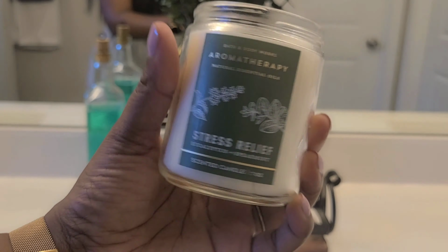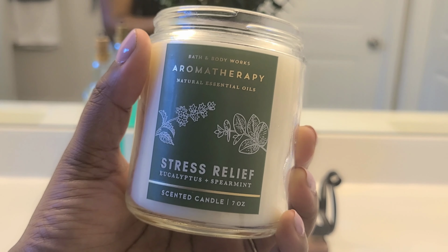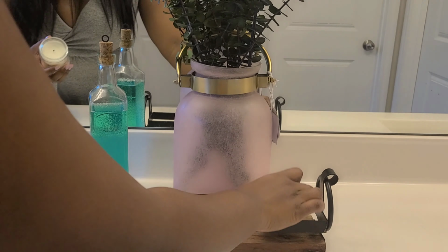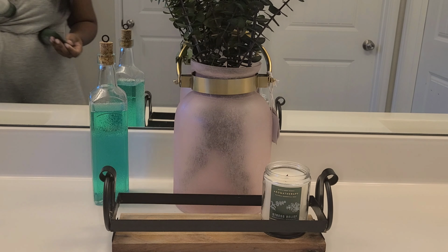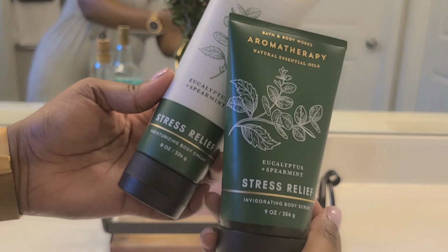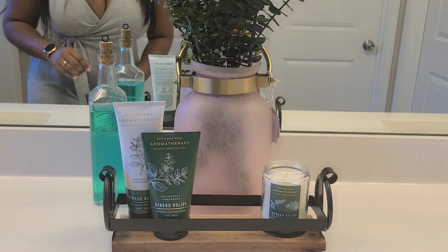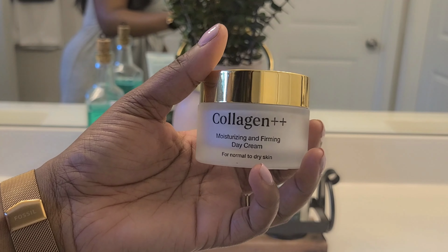We have been using a whole lot of eucalyptus these days, you know, self-care, body care, and all that good stuff. This candle came from Bath and Body Works. Yes, we bought the full line. We had to continue it out with getting the scrub and the body lotion. So yeah, this is giving me Valentine vibes because, you know, you got to get your body together and all that good stuff. I am also adding this little collagen.